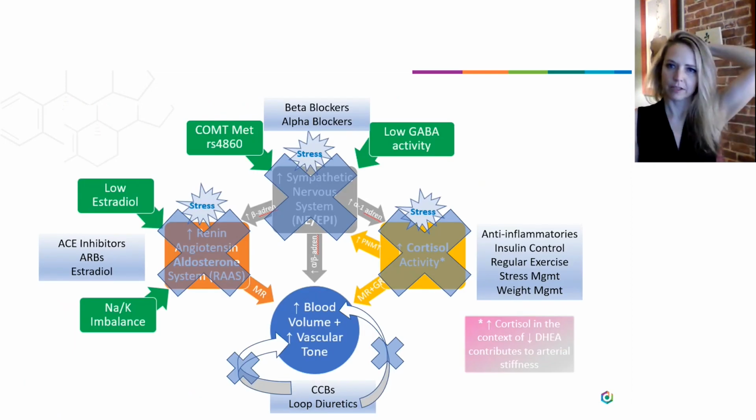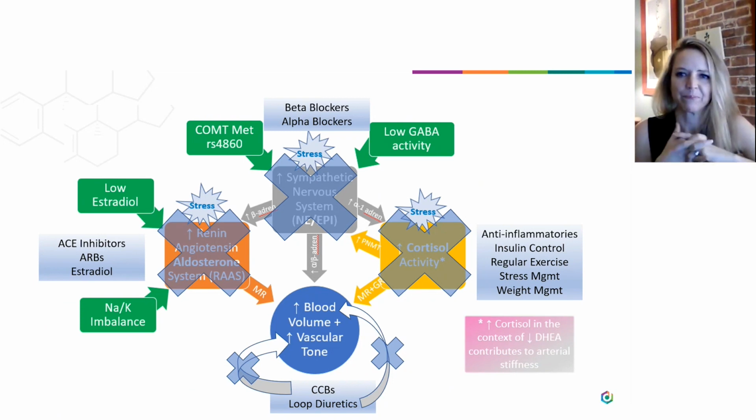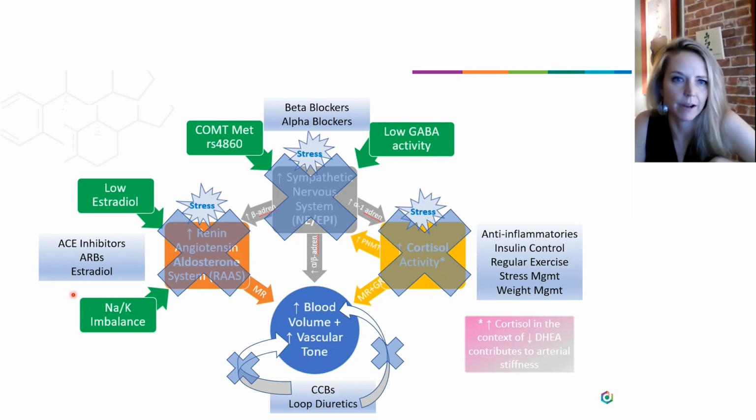So here are some of the systems targeted. It's a little bit of a busy slide, but it gives you some idea of some of the blood pressure medications and where they act. So you can see ACE inhibitors and ARBs over here, and I put estradiol here too because it is an ACE inhibitor, essentially. They have their effects mostly on the RAS system.